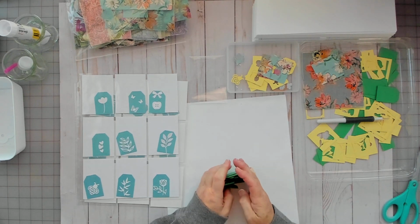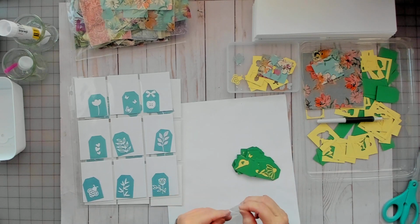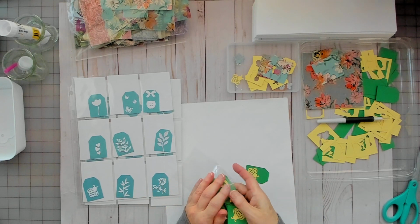And that's my goal this year, is to give more handmade items in my Etsy orders. Try to use up some of my scraps and my negatives.